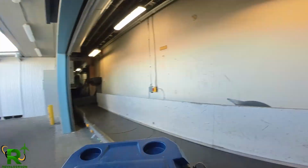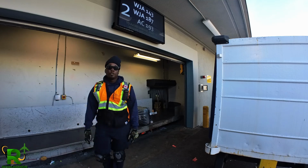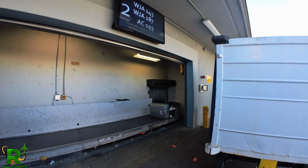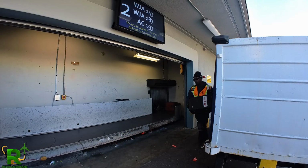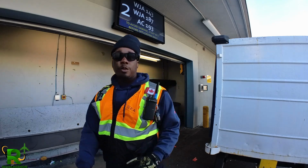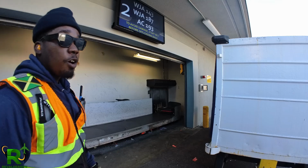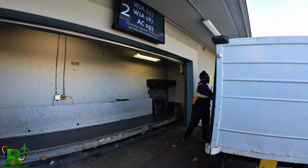So yeah, we offload. So you know what to do if you want the bag first. Pay for that priority. Once all the priority finish, then all of the bags go, in no particular order. First come, first serve.